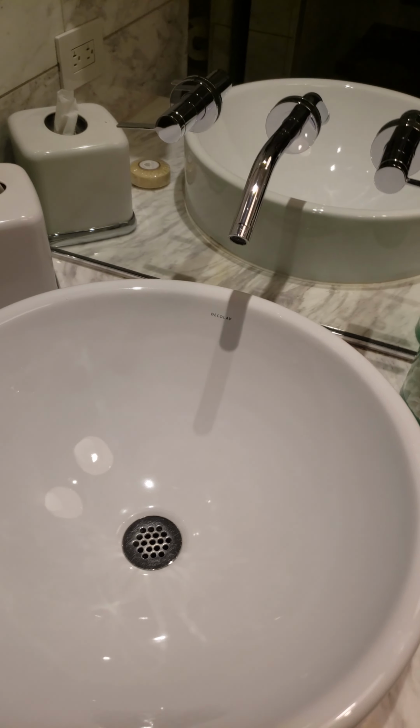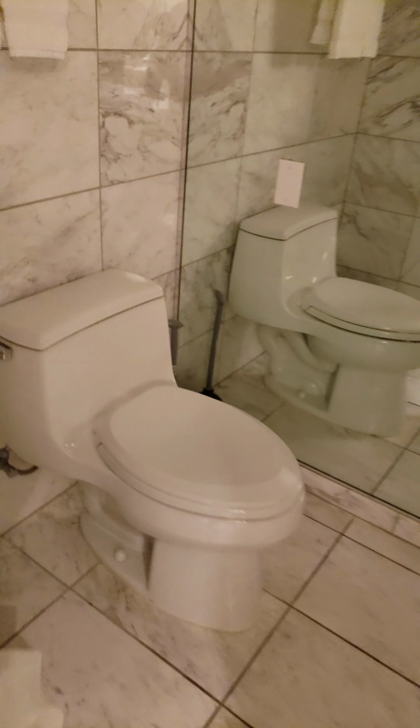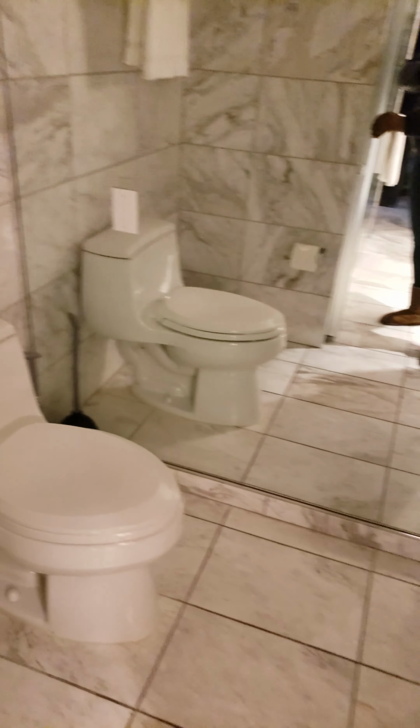A little vanity area. Here's the bathroom. The his and her sinks. Got a TV in the bathroom. The rainforest shower. And a little toilet with the sliding door. Isn't that nice?